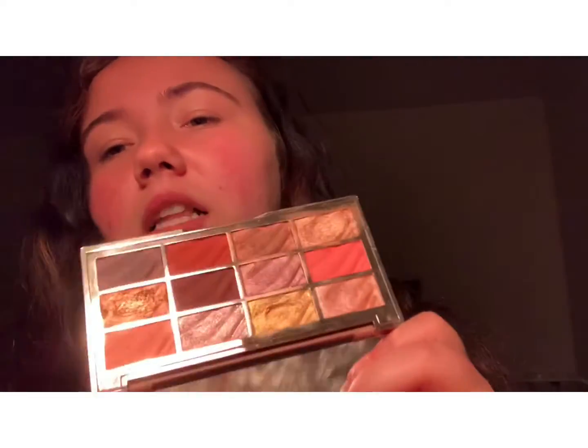It's the Velvet Eyeshadow Palette. You guys know how much I love this palette. This is my all-time favorite palette. This is what the colors look like. I used it in a recent tutorial, which is my gold look, inspired by one of my friend's birthday parties. This one is amazing. All these shades are amazing.